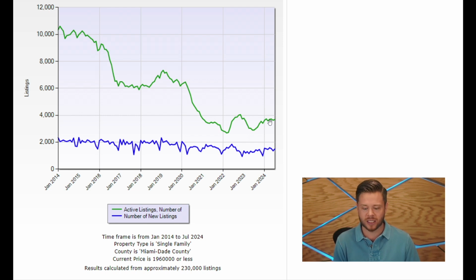Now, new listings, that's the blue line here, came in at 1,495. That was actually up 10.6% month over month. Doesn't look like it because we're on the 10-year scale, but it's a pretty decent little month over month bump up right there. It's not crazy, but it's something. And it's actually up 227 units or 17.9% year over year, okay? So from last July over here, up almost 18%, okay?